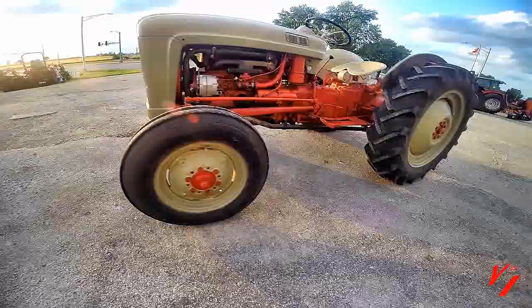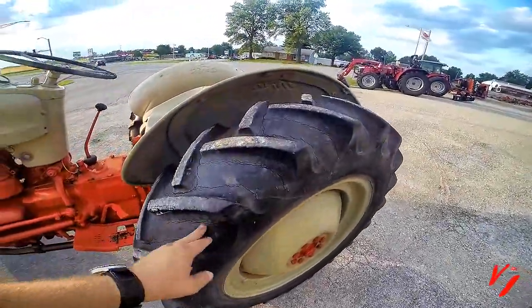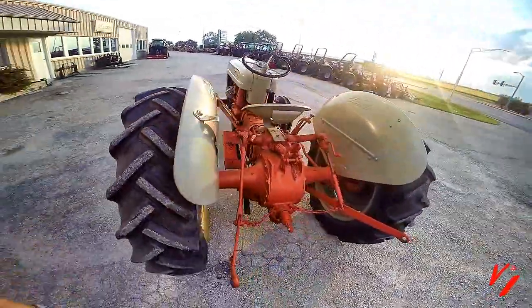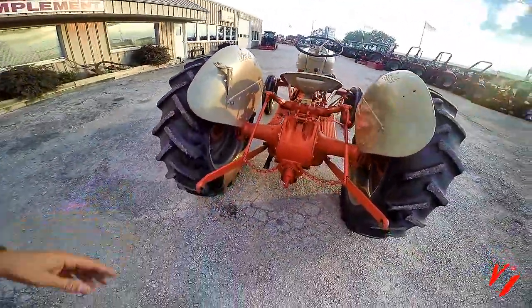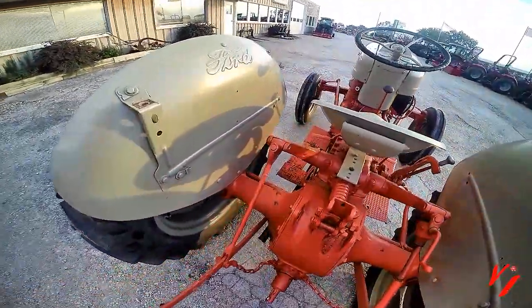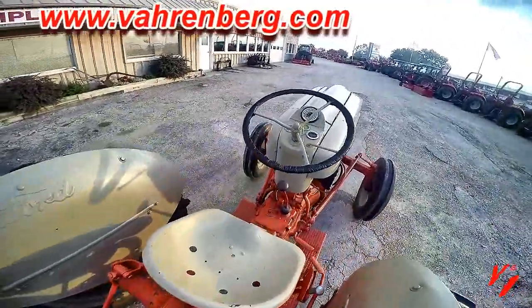There's the front tires, rear tires. Got a little weather checking in the tires, but man, it has got some nice paint on it. It's got the three-point hitch system. This is when Fergie was allowing Ford to use his three-point invention.